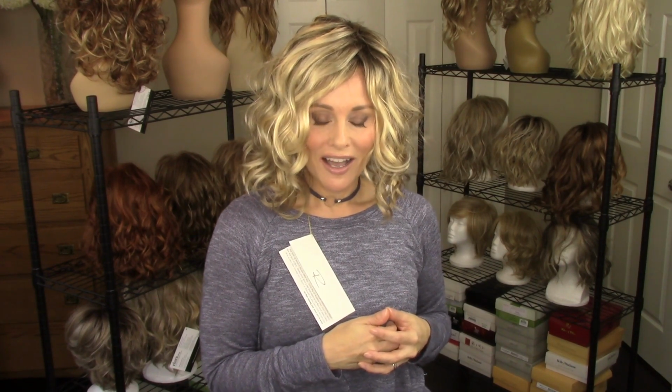And then finally, the lovely Julianne by John Renau, a completely 100% hand-tied cap, lace front, mono top. I'm on a cloud when I'm wearing Julianne. I love her, very, very comfortable, always classic and beautiful. My only complaint with the Julianne would be some of the inconsistency with the curl pattern, but you're going to get that sometimes with the chaotically curly ones. Sometimes there's just no rhyme or reason in the curl, and you just got to find what works for you.